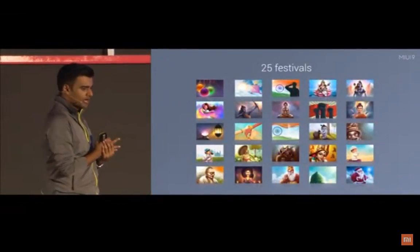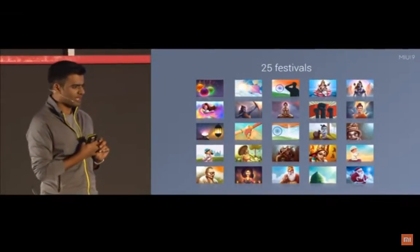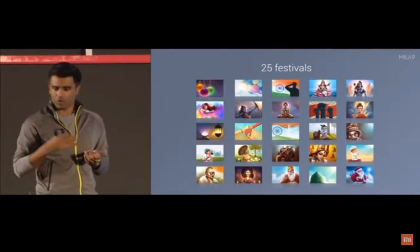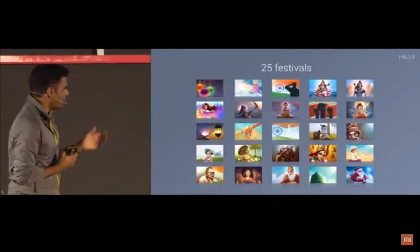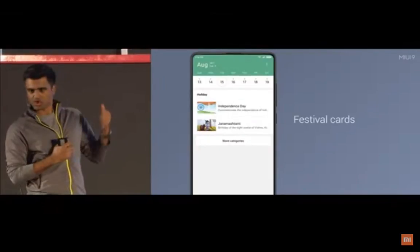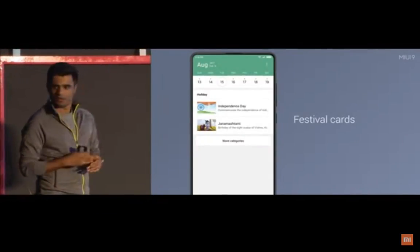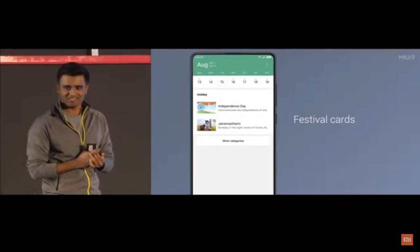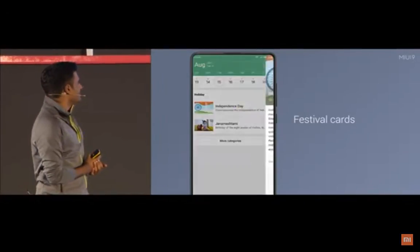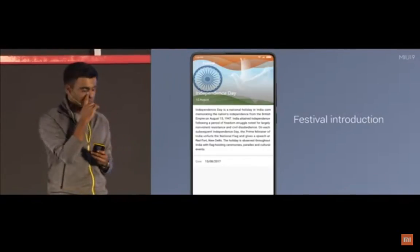And we've also incorporated over 25 festivals into the calendar app. Raksha Bandhan, Eid, you can see a whole bunch of them here. These festivals will show up when you're on that day, here, August 15th, Independence Day. If you happen to not know much about Independence Day or you want to know more, you can just tap on the festival card and up comes a bunch of helpful information.